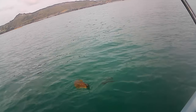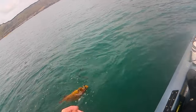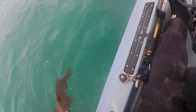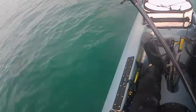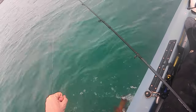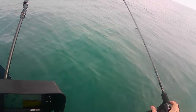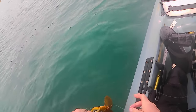Oh look, wow, that's a hell of a wrasse. We've mullered that. He's also got a pretty weird head. Well, that's interesting. The elephant wrasse. Get him up and have a look at him.